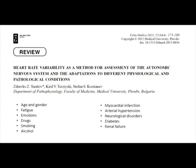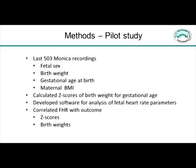But I couldn't find anything on the maternal heart rate during pregnancy in any of the publications or in any of the reviews. We then decided to do a pilot study where we used our last 503 Monica recordings. We thought that would be our best recordings, because at that time we should have had great experience in the recording of the fetal heart rate.